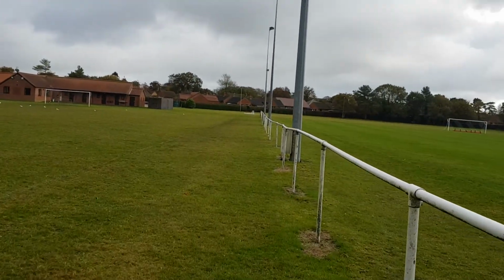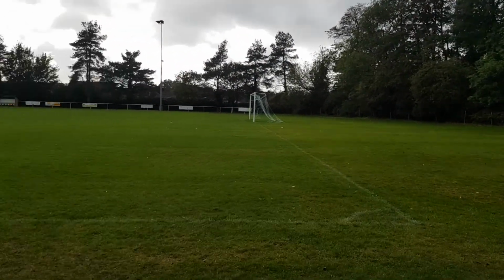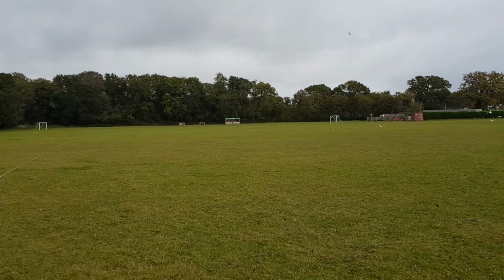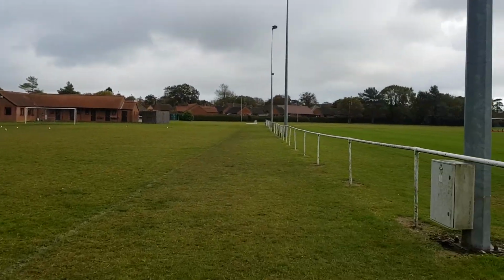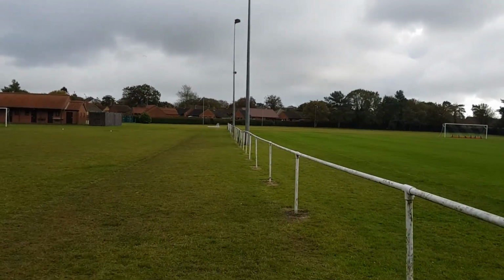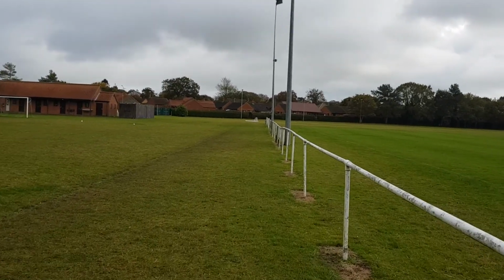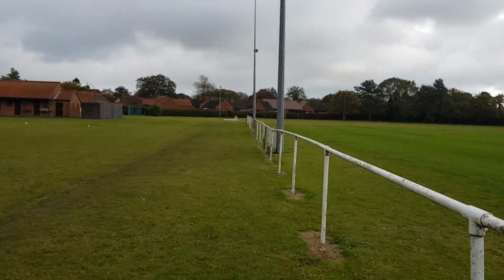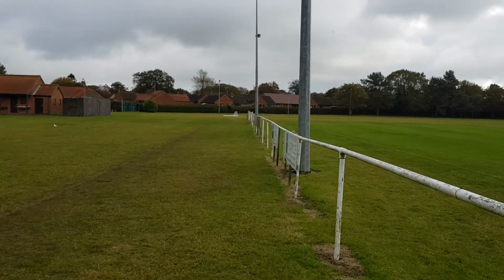So we're spinning around this side here. That's where we've just come from. Looks a bit dark. Dark clouds looming. But if I spin now, you can see ahead of me two little dugouts and a little stand over there. My vision is rubbish, but I think that says Holt United FC as well. And the white rail goes all the way along this side. Perfect for a little village, if you like. To have a facility like this is terrific.